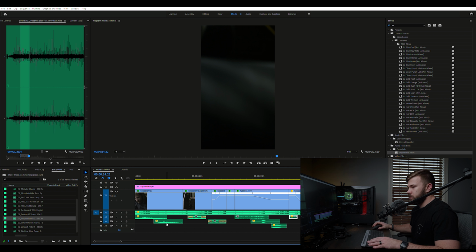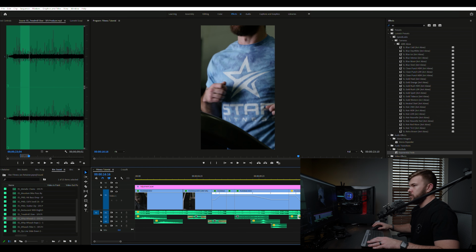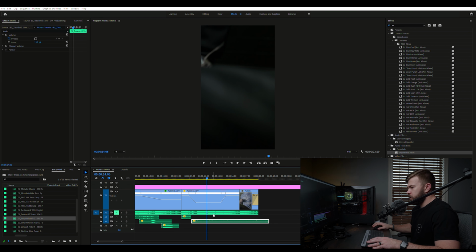lower pitch sound. So we're gonna take that same treadmill sound and we're gonna duplicate it, pull it over, and we're going to go to speed, slow it down to 50%. And I'm gonna up the sound of that and mute our music track just so we can hear that pretty well. Move that down and over, and I want those footsteps to line up.